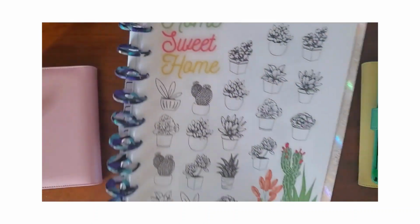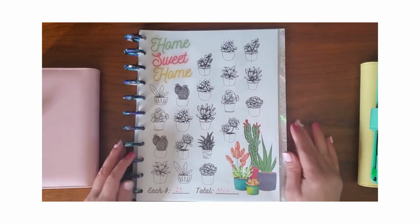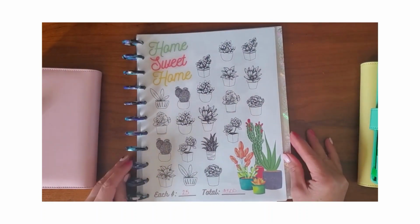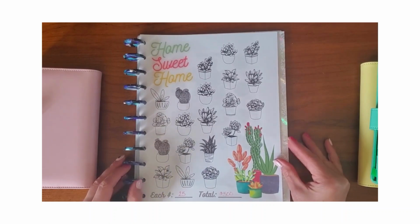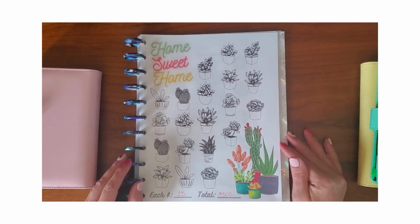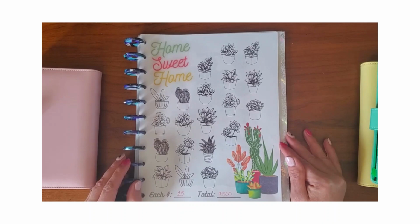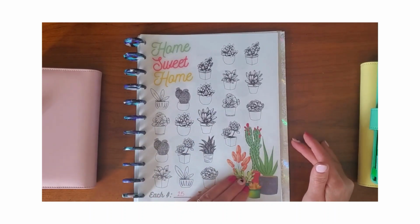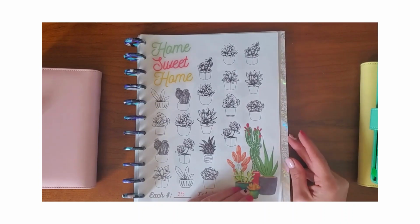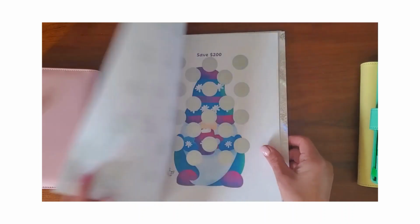This one is one that I made, and it's just for home items. I did leave the amount blank so you can make it work with your own budget. I'm mainly going to use this for anything for the home, like home upgrades, home maintenance, home repairs, anything more of the high dollar expenses for your home.